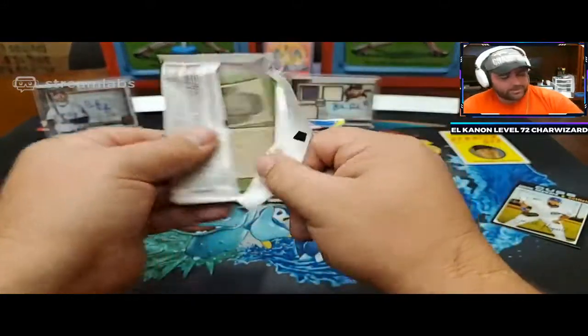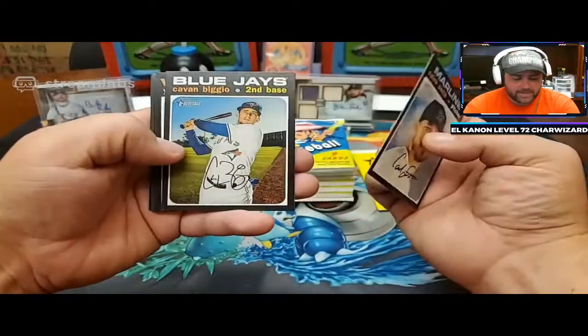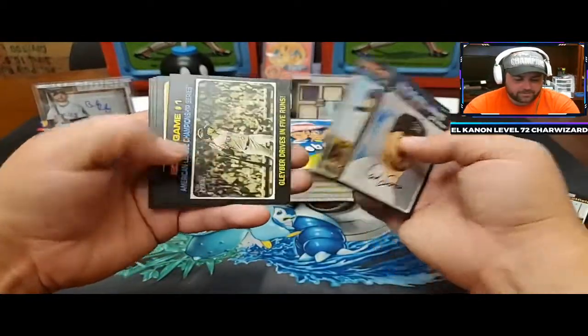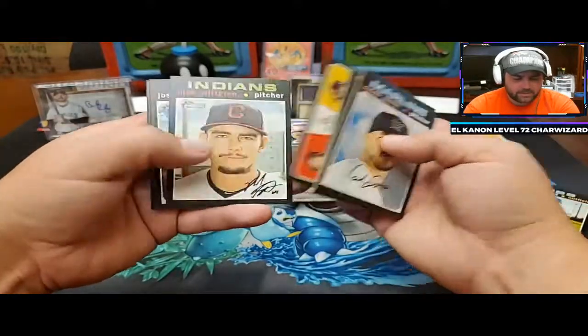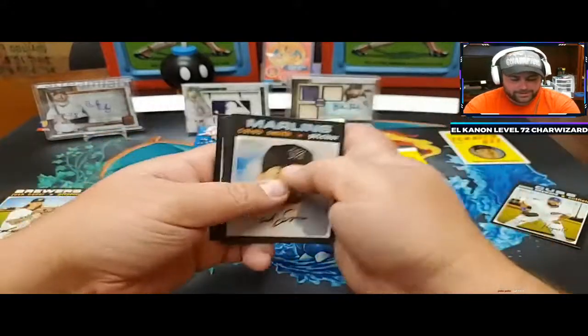Ooh, that'd be cool. Heritage has been interesting this year, but I haven't gotten amazing pulls out of it. I've gotten some good ones, but nothing really amazing. I did get a Cody Bellinger missing signature short print. That was pretty cool. Sad face.